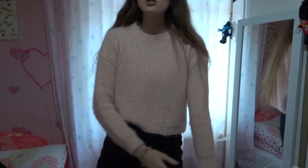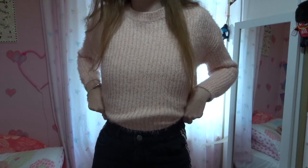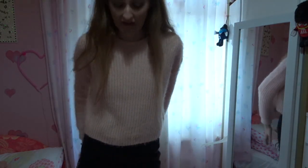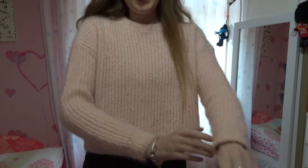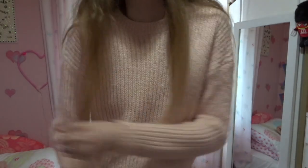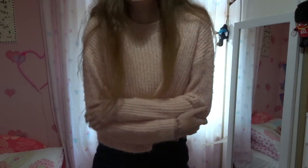So this jumper is such a nice fit. It is most definitely cropped because this skirt is high-waisted and obviously it ends kind of where that starts. So with a pair of high-waisted jeans, this will look really nice. It just looks a little bit strange with a skirt. But yeah, it's just really fluffy, which I love, and it's just super soft, which is what you want. And I feel like it's going to be so warm because I was cold, and now I've put this on, I'm warm.